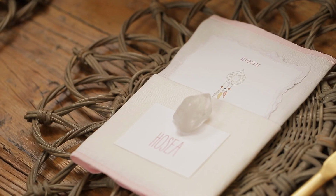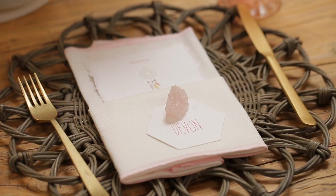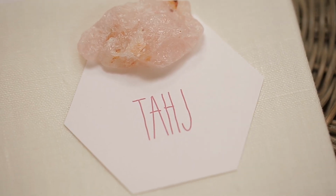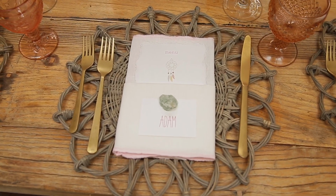With the place settings, we added crystals. Each guest got a crystal on top of their place setting, and they were all different hues. Some were light pink, some had a little bit of a darker tone to it, and my goal was for them to take them home.